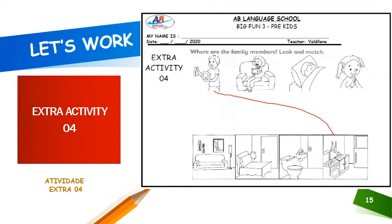Aí agora vocês vão observar, ó. A mom está, ó, no sofa. Sitting on the sofa. Então, onde esse sofa vai estar? Você vai ligar. O brother, ó, he is sleeping. Está dormindo. Where is he? And she? Where is she? The girl. Ela está segurando aqui, ó, uma pasta de dente. Onde será que ela está? Where is she?